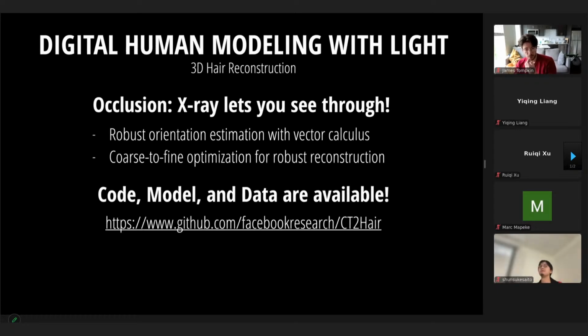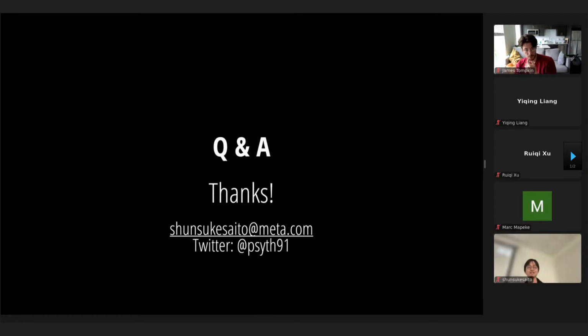More importantly, we release code, model, and data. So if you want to play around with this super high resolution density volume, please check it out. Unfortunately, I couldn't cover neural fields, though there is a strong connection between me and Brown University about this, because James, Srinath, and I and others worked on neural field work. I believe this CT2Hair work really goes well with neural fields. So if you're really excited about this direction, please grab the data and the code and try out your idea. All right, that's all for my presentation. Thanks for listening.